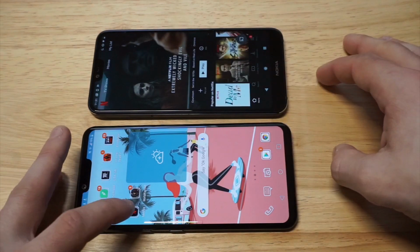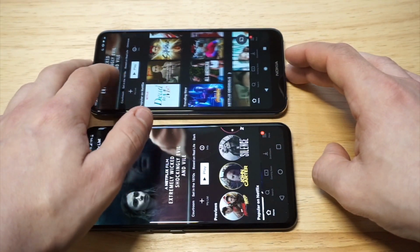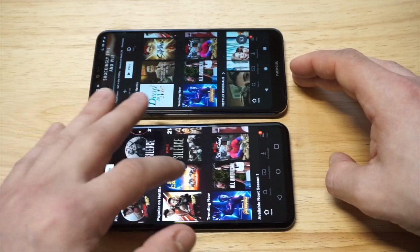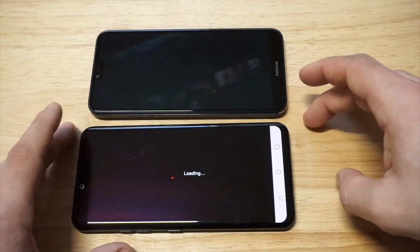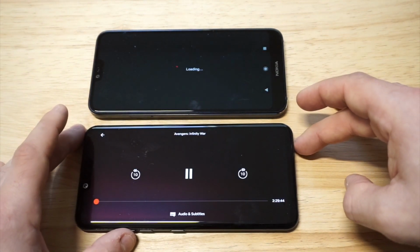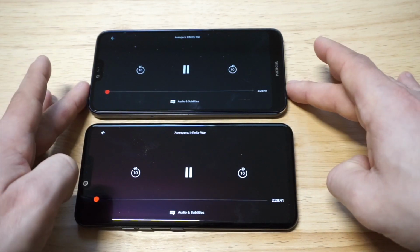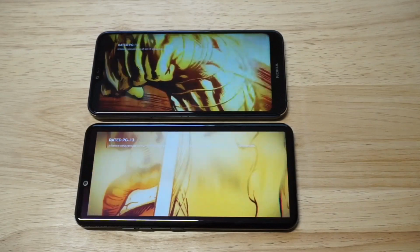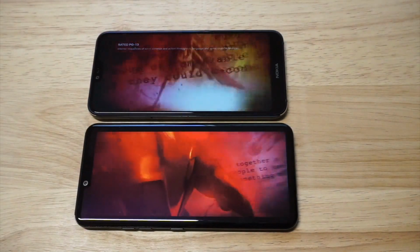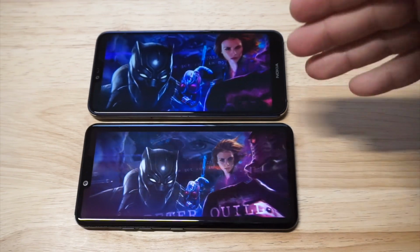Anyways, let's throw up some Netflix and just have this going on both phones. I guess I had Avengers still going at some point. We'll throw up Avengers Infinity War. All right, cool. They're both going at the same time, almost simultaneously. So you can definitely see a difference between the OLED and LCD.